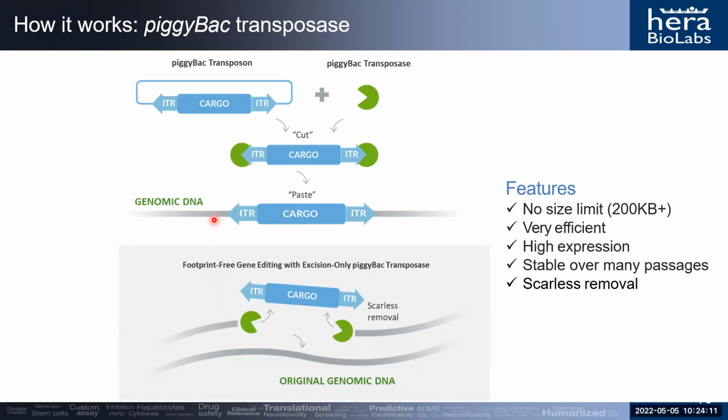So this random integration with PiggyBac is located throughout. It's not a specific integration at a specific site. It can be sort of randomly integrated throughout genomic DNA.